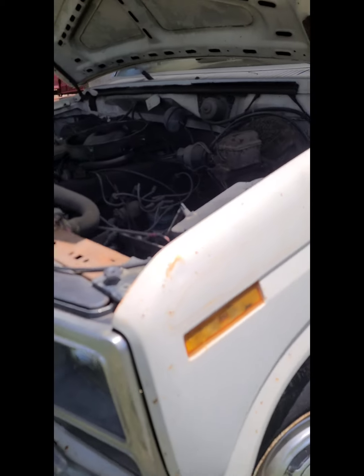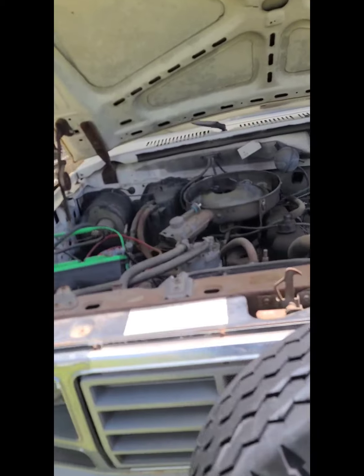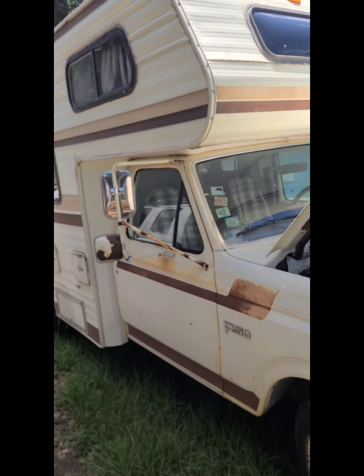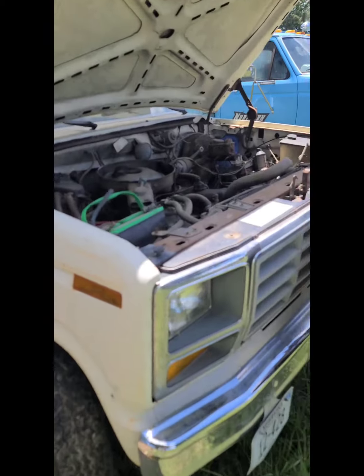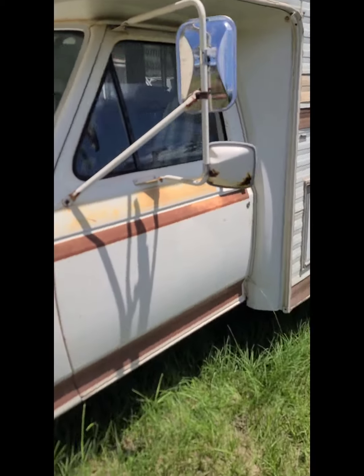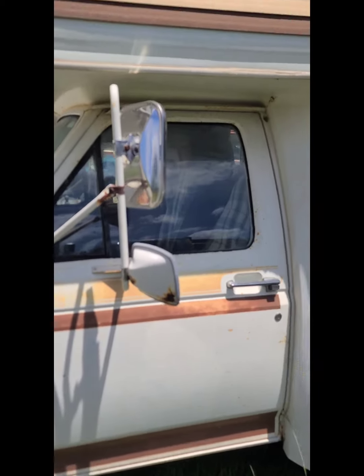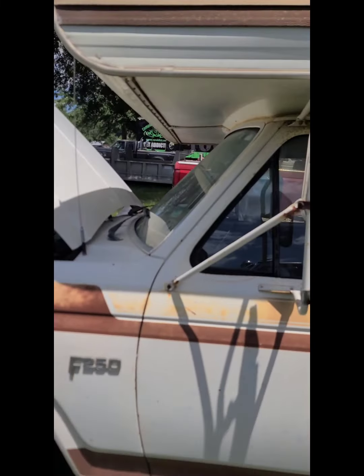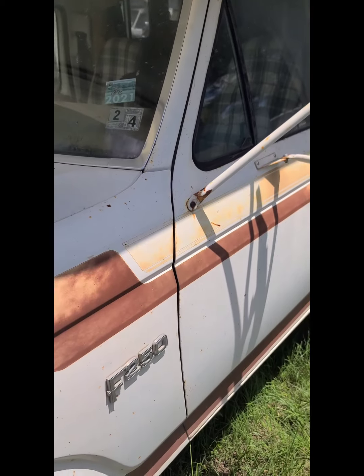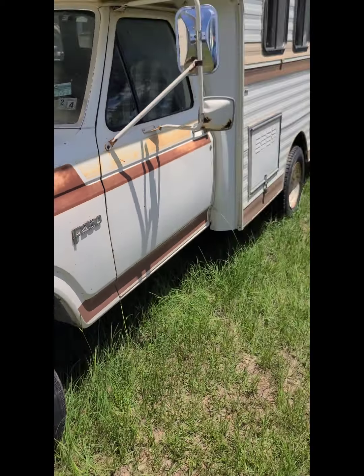Overall, it's a neat little truck, especially for what I paid for it. Kind of cool. Needs some love for sure. I think it'd make a really cool overlanding rig if you swapped it onto another platform, which I may do. Looks like it's probably 2004. It was registered in Texas, so it's been off the road for a while, at least in Texas.